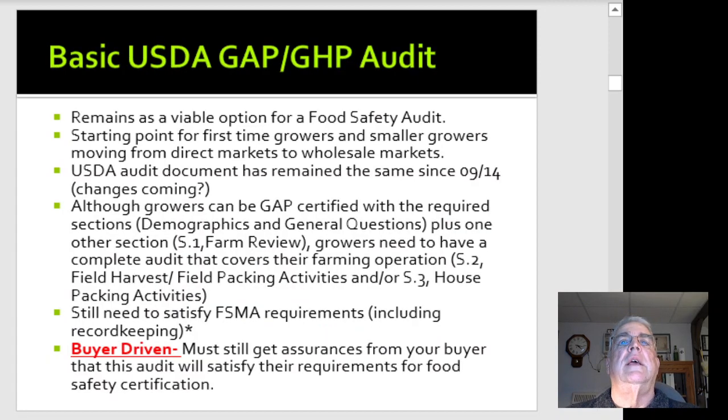Now, let's look at the basic GAP audit. Remember, this is the first step, the one that we suggest growers start out with when they are doing audits. If you've been with this workshop this morning, you have seen some of the materials and outlines for a basic food safety audit. We work with first-time growers and smaller growers, and this is a great place to start to learn how to do your farm food safety manual.